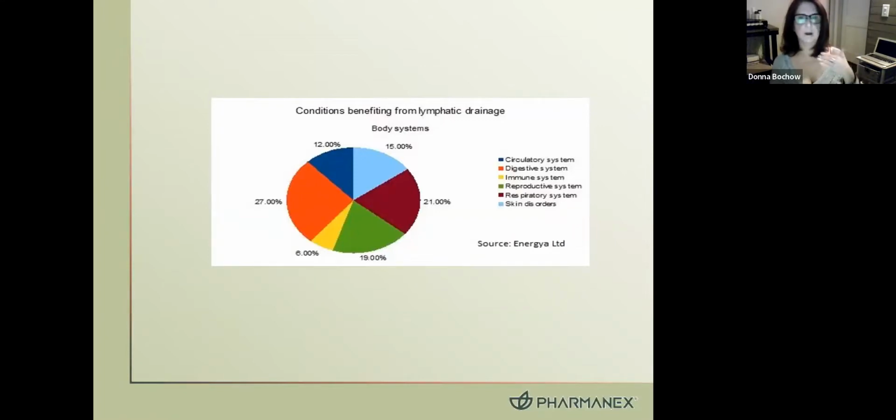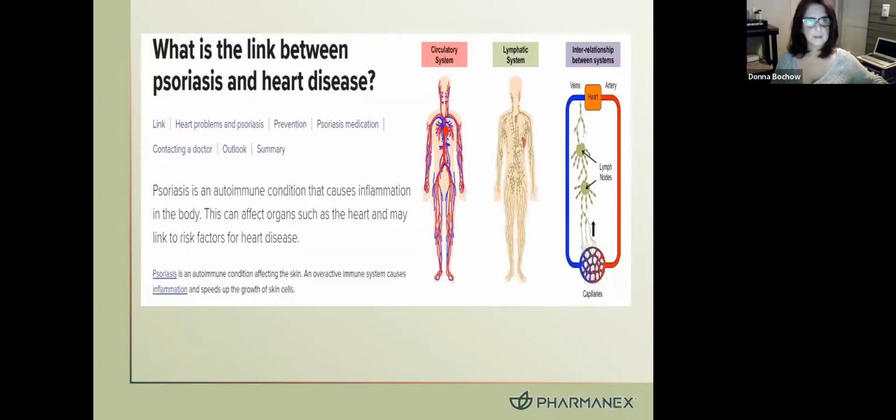So, conditions benefiting from lymphatic drainage, we're dealing with the skin. Lymphatic work can help with 15% of skin issues. The link between psoriasis and heart disease: the reason I have this slide is that when we talk about inflammation, psoriasis and skin issues are related to inflammation. Well, in a lot of cases there is a direct link between psoriasis and heart disease.